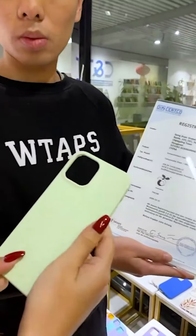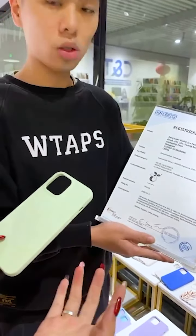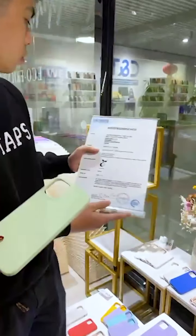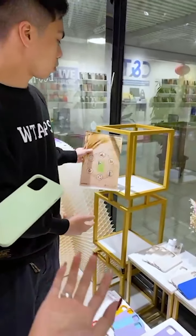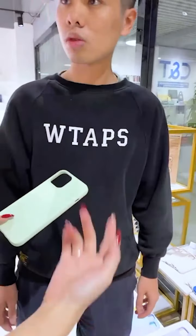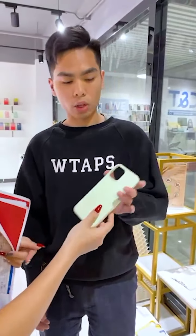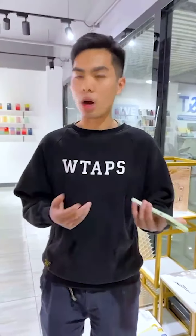I know this is very popular in the market. And actually, in most stores, I don't believe they can provide 100%. So you guys can provide the certification. Yes, that's true, because in the market now, many suppliers provide phone cases which are not 100% biodegradable. So ours is a 100% biodegradable phone case.